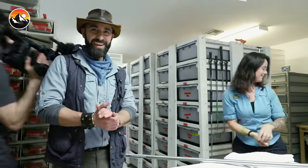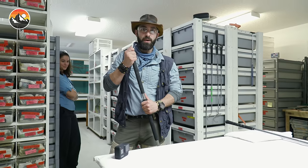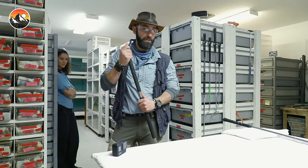Whew. Oh, that was fantastic. And that's just our first snake. You ready? All right, this is it. I'm going to assist in the milking of a water moccasin.